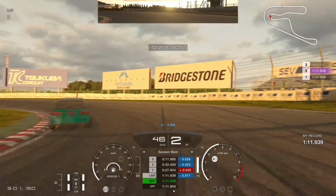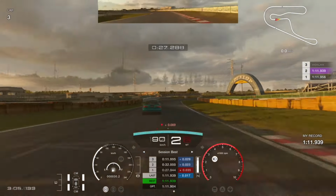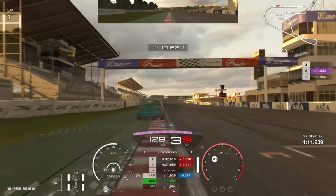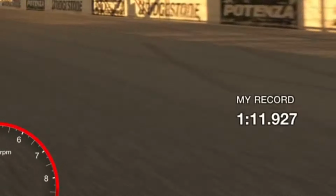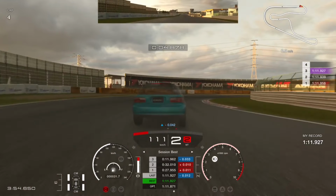I'm overshooting the hairpin, but we managed to find the apex again and at least straighten up the car to get out of there. I am sneaking across the line with another tiny improvement, down to a 1:11.927, and we are staying on board.